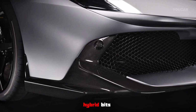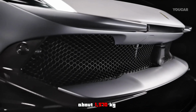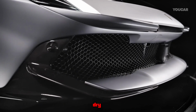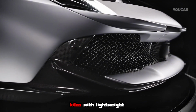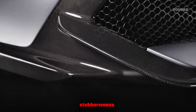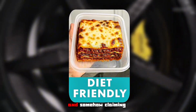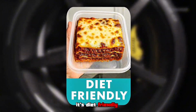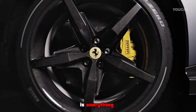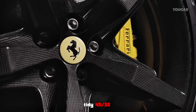And despite the hybrid bits, Ferrari kept the weight respectable, about 1,570 kilograms dry. They shaved off kilos with lightweight materials, carbon, and a lot of Italian stubbornness. It's like putting a full lasagna into a Tupperware and somehow claiming it's diet-friendly. But hey, balance is everything, and the weight distribution is a tidy 45/55.